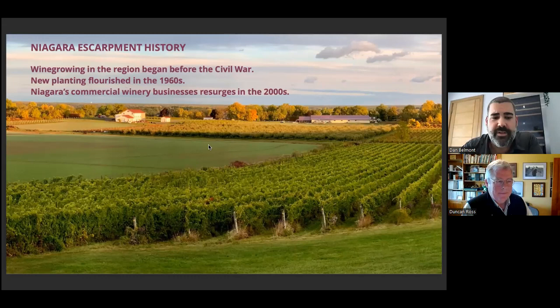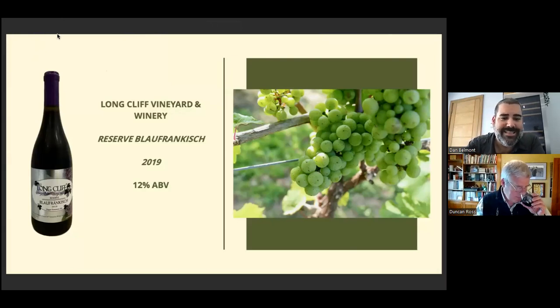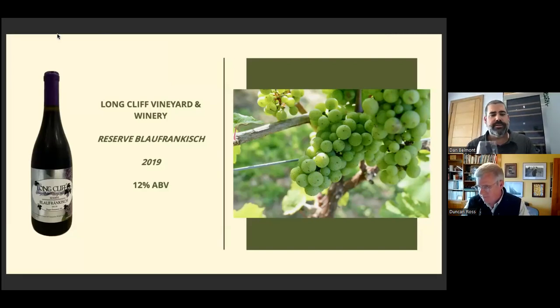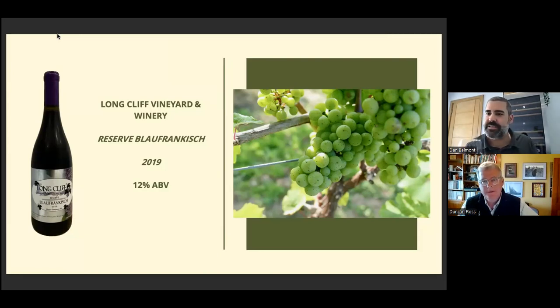Fantastic. Let's get into our flight. We're going to start with the Long Cliff Vineyard and Winery Reserve Blaufränkisch, 2019, with 12% alcohol. Duncan, why did you choose a Blaufränkisch? I know you said the other wine was out of stock, and we got a little bit of this left over, so that's great. Is Blaufränkisch an exciting grape for the region? Is it something we'd like to see more of? I would like to see more of this.